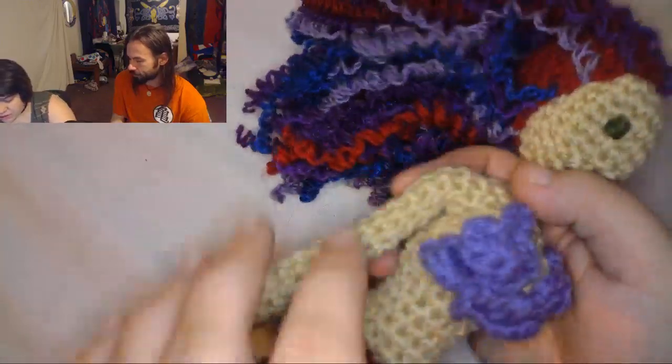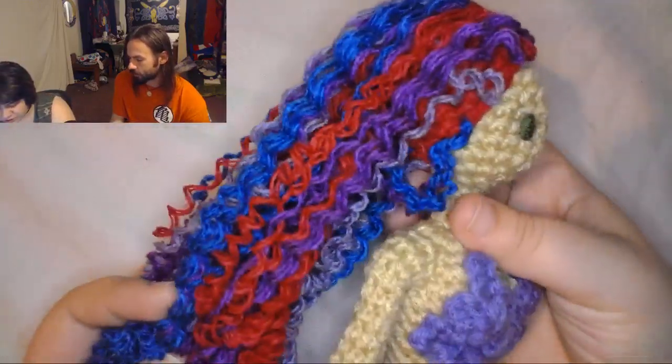Okay. Nice. So I have one more, or no, there's two more. Two more. That's right. Okay, so this one's got some cool colors. This one's trippy. Or at least the hair's got some awesome colors.